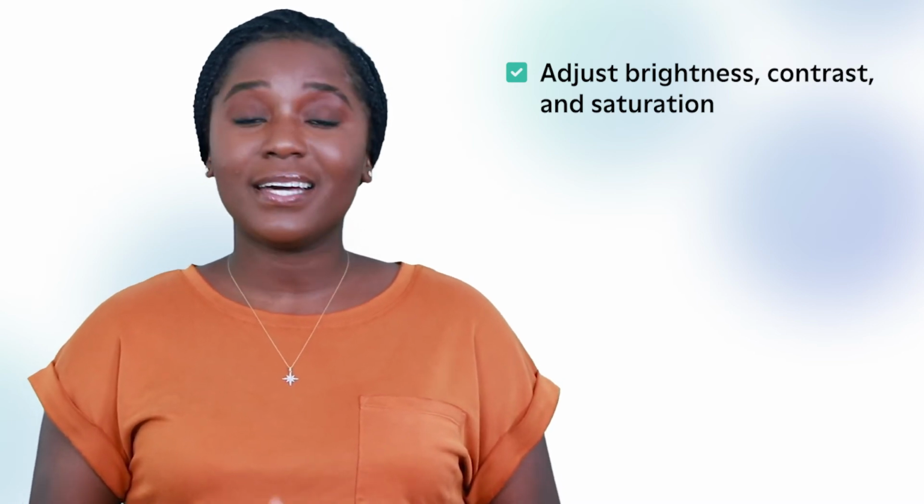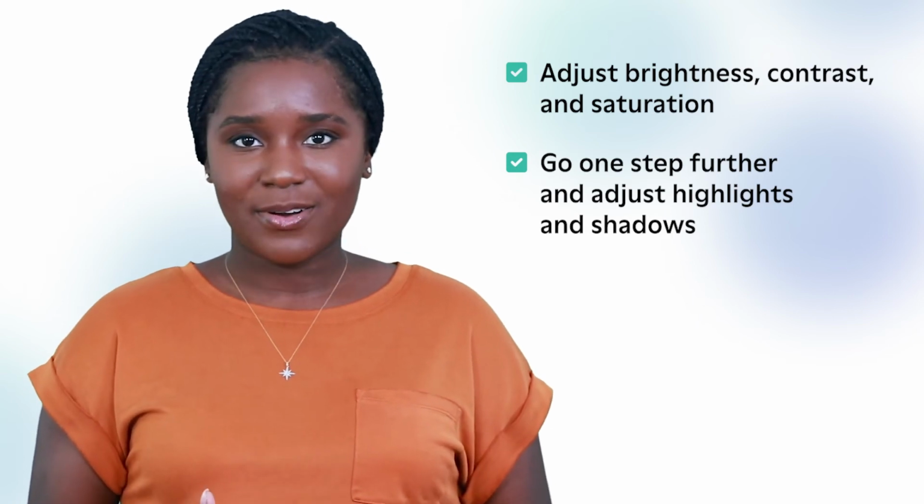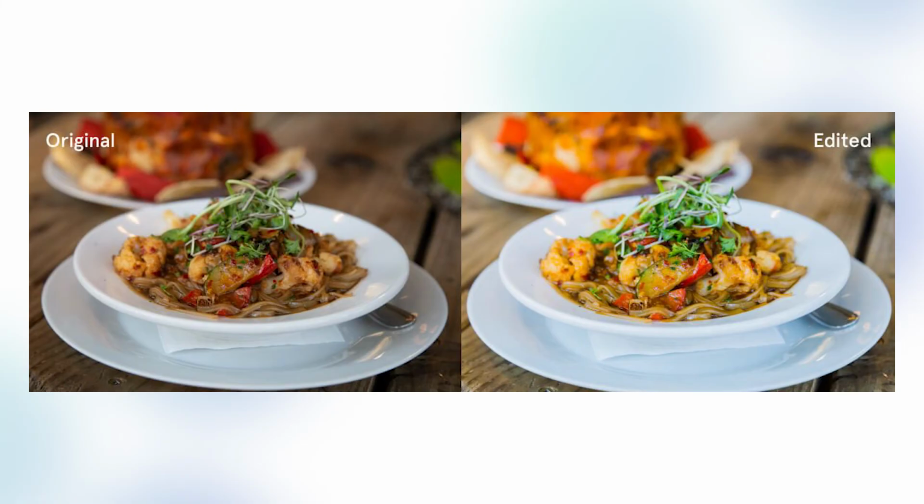If you want to take a deeper dive, try adjusting the highlights, which is how bright the brights are, and the shadows, how dark the darks are. Once you start to see how different values affect the image, you can find a style that makes your food its best. Avoid adding filters, turning photos black and white, or inserting text. Let your food shine. A few small tweaks give this dish from Prairie Sun a much more appealing look.